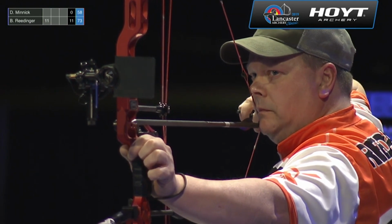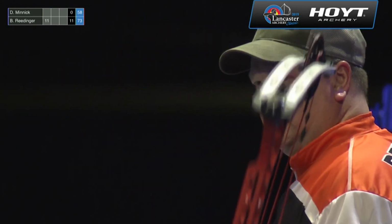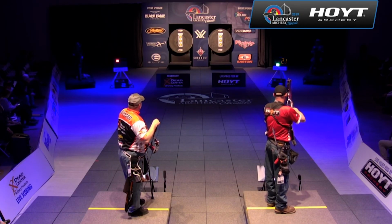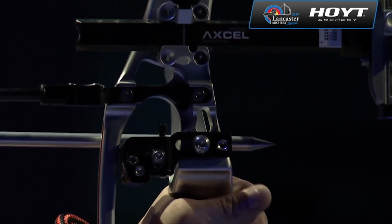Hey, see Bob's stabilizer there? How close it is to his hip? That is right there. 10, just out. So I'm going to say that's 11, 10, 10. Both these guys now are wiping their hands, so maybe they're feeling the pressure and their hands are getting a little sweaty. Like grip could be slipping around a little bit more than they want.